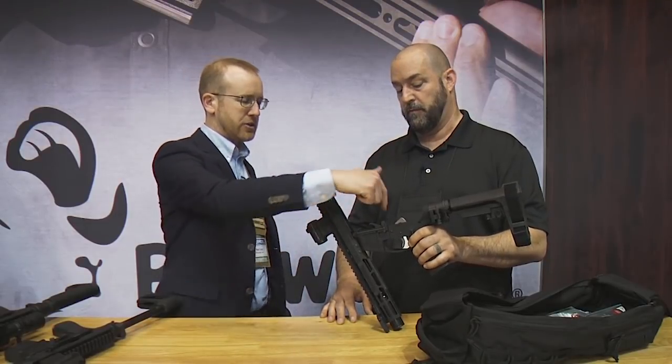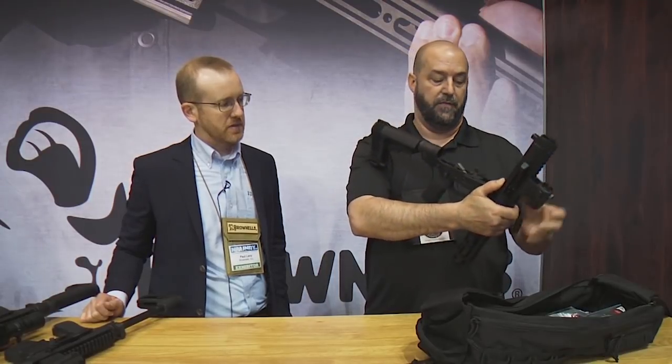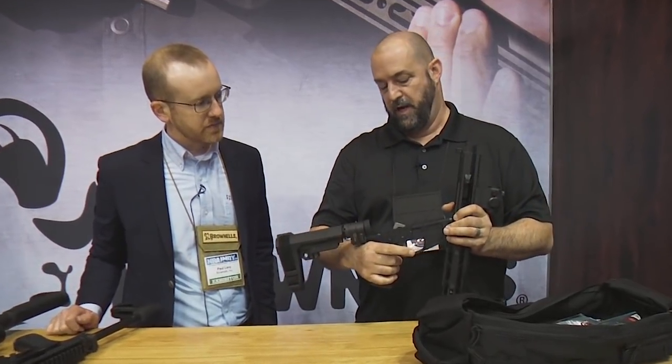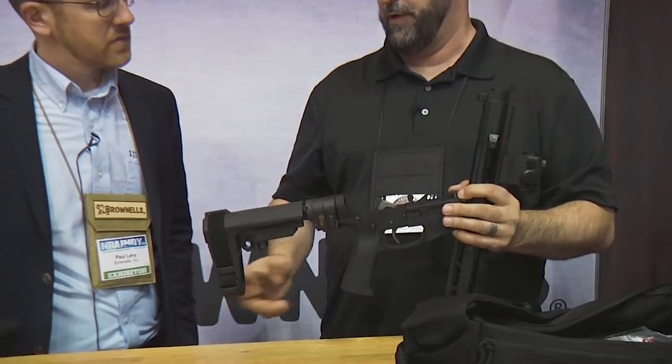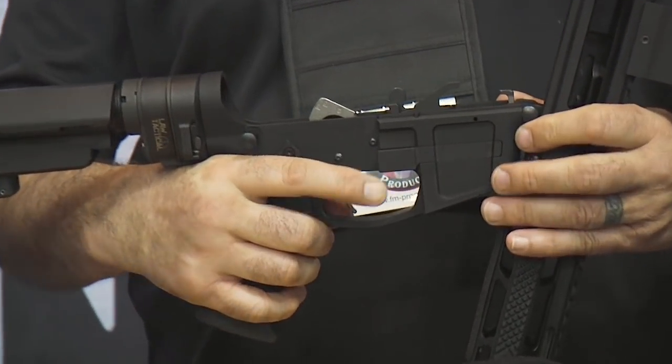I also like that on the other side you've got your big mag release there. Yeah, you do. We'll probably come out with an ambi version towards the end of the year. But we do very well with this just the way it is.